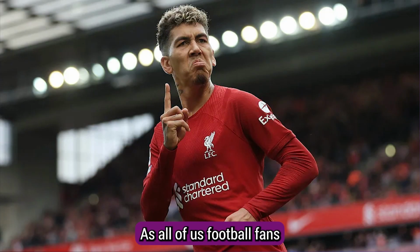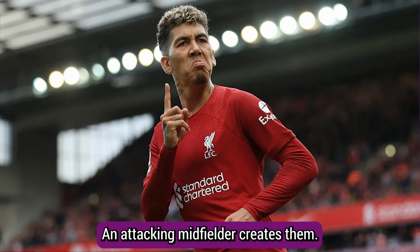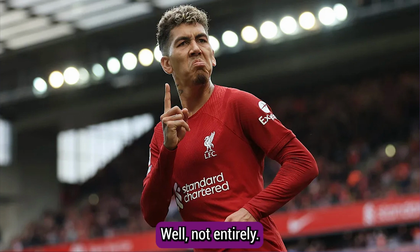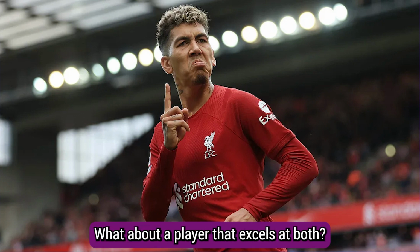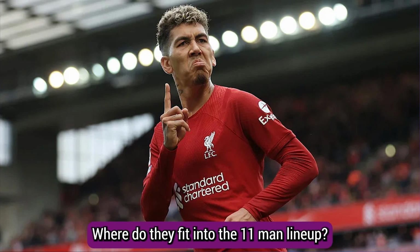As all of us football fans know, there is a big difference between strikers and attacking midfielders. A striker scores goals, an attacking midfielder creates them. Simple, right? Well, not entirely. What about a player that excels at both? A sort of jack-of-all-trades type. Where do they fit into the 11-man lineup?